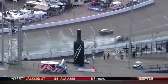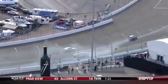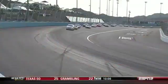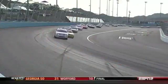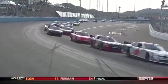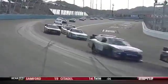Here's another view. It's just another one of those cases we talked about going downhill into turn 3, carrying that speed. You can get in there a little hot, start to wheel hop just a little bit, then you're chasing it up the track. And when you're on the inside of someone, they usually get the worst end of it. So now our 6th caution of the day, a total of 36 laps so far run under the caution.